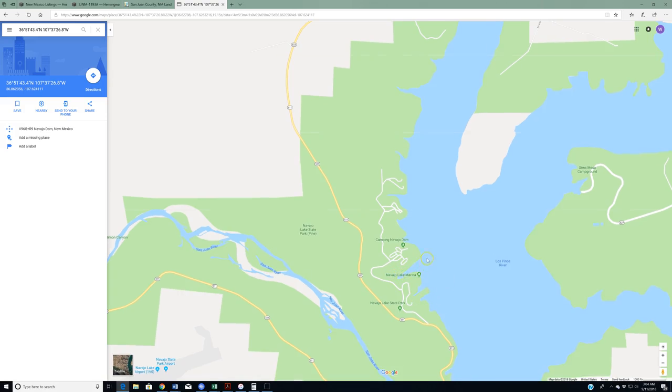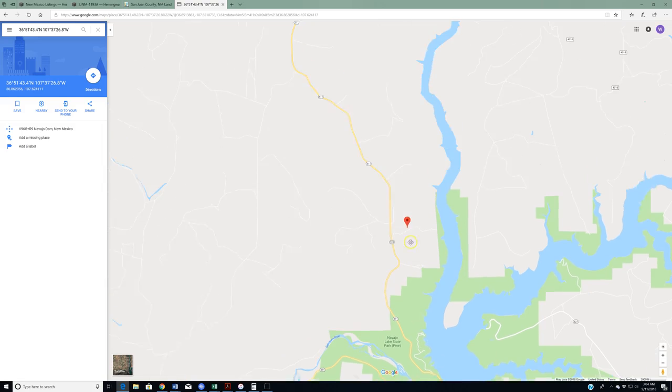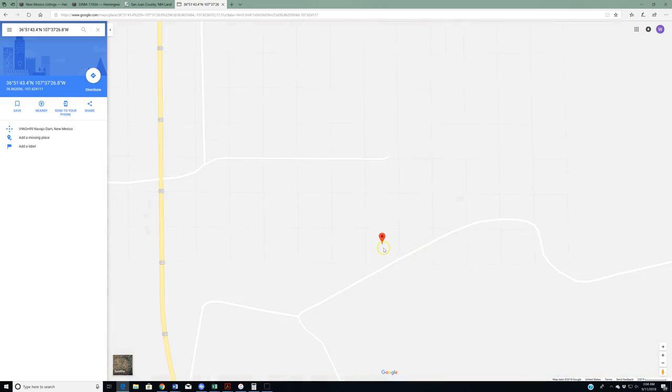Navajo Lake Marina is right down here, and if we measure distance from here up to this property, we'll see it's roughly about 3 miles. And as you can tell by the highway right here, County Road 511, whatever this is, it's an easy straight shot up to the property. We zoom in further, get a sense of this.